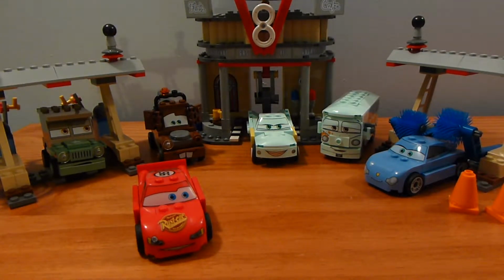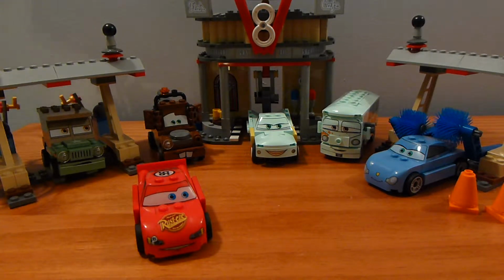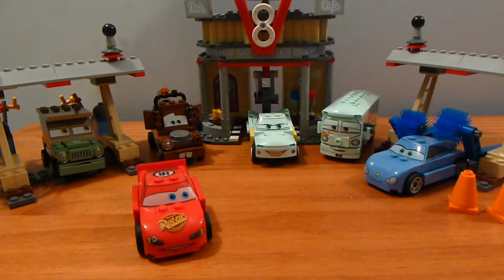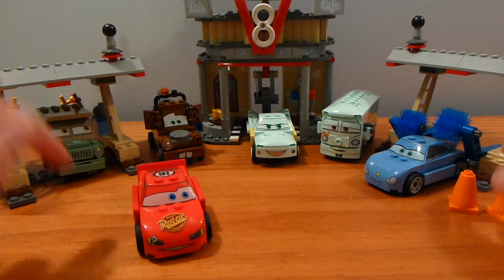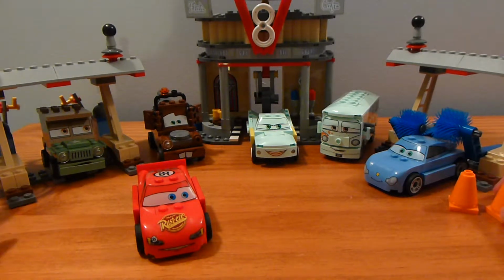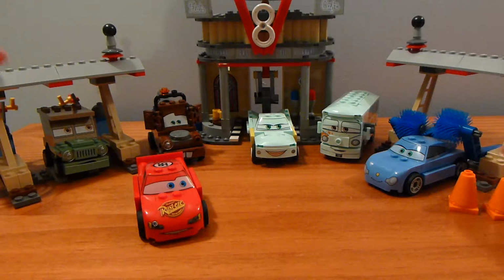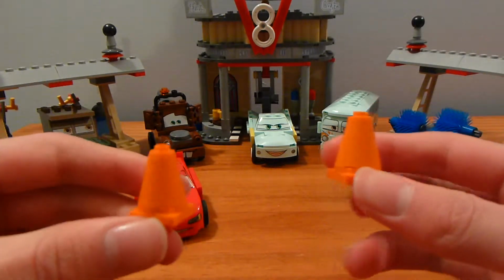Alrighty guys, and welcome back to a very exciting LEGO Cars review for set number 8487, Flo's V8 Cafe. Personally my absolute favorite of the LEGO Cars sets, just because of Fillmore and Sarge, really awesome builds. And without further ado, let's get into the build.